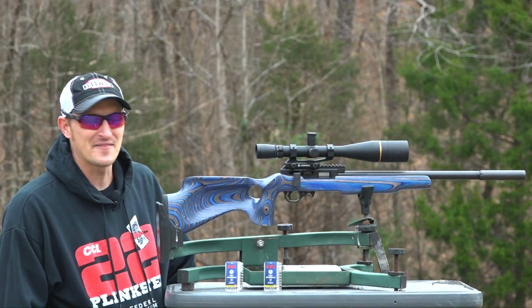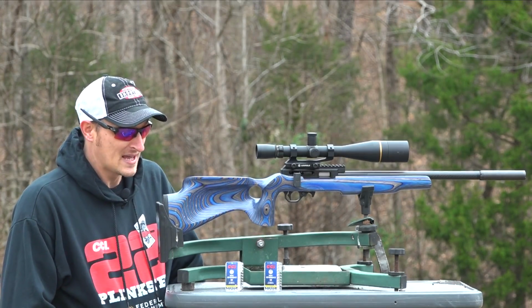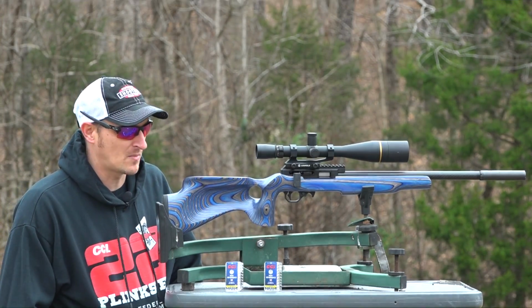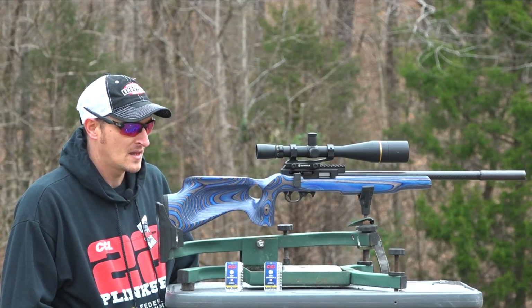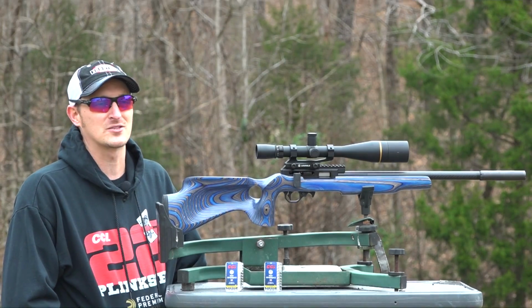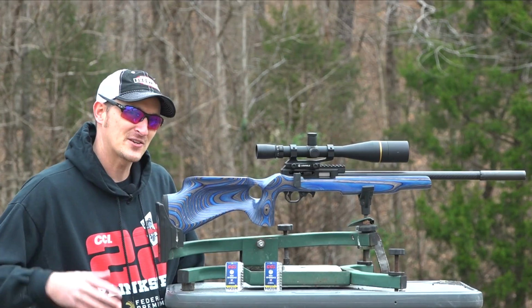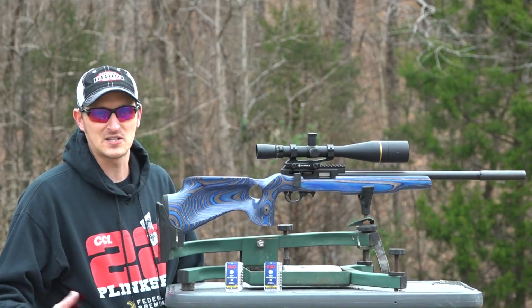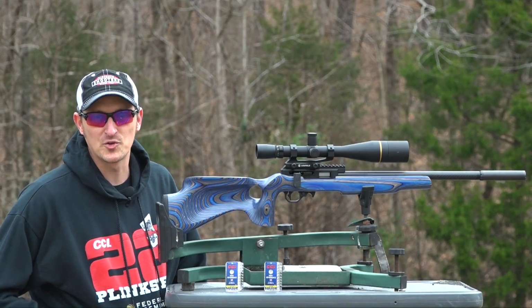In 2002, the 17 HMR hit the market. It had great success among the rimfire following. And in 2004, the 17 Mach 2 came onto the market, hoping that it would have the same success as the HMR. However, just a couple years after it was introduced, the great shortage of rimfire ammunition hit the United States and throughout the world. Manufacturers never stopped making the Mach 2, but they slowed the production down almost to a stop. They wanted to focus all their time on the 22 long rifle, the 17 HMR, and also the 22 Magnum.